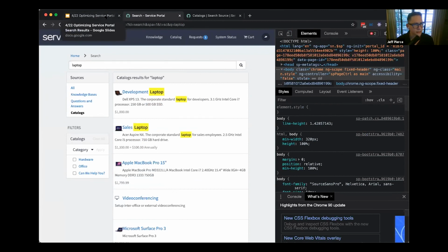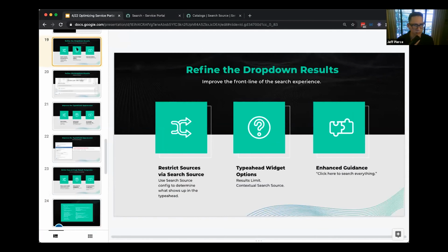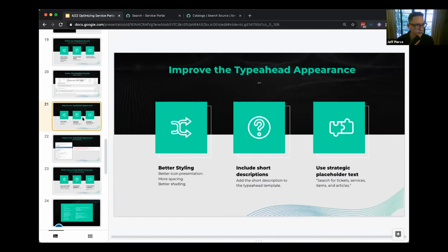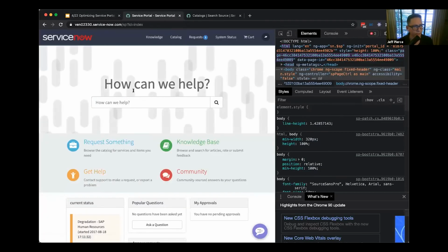Okay, so what are we going to look at next? I lost my slide. Here we go. And then my last suggestion for improving the type ahead appearance is to use strategic placeholder text. So let's go to the home page for that one. How can we help? How can we help? A little redundant, isn't it?